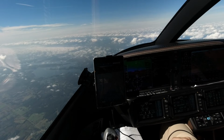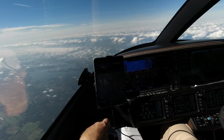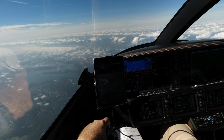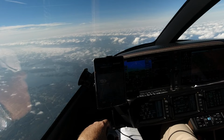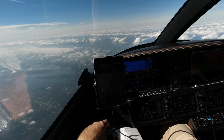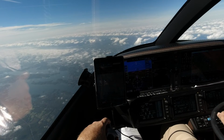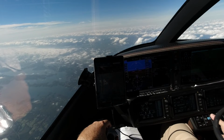5307, Atlanta Center, climb maintain flight level 230. Climbing 230, 5307. 68 Quebec, contact Atlanta Center 124.62. Atlanta Center, Angel Flight 1086, 12,000. 68 Quebec, contact Atlanta Center 124.62. 124.62 for 68 Quebec. Angel Flight 1086, Atlanta Center, climb maintain flight level 230. We'll climb maintain 230, Angel Flight 1086. You can put it in. Atlanta, good morning, King Air 1 Tennessee, leveling 11,000.